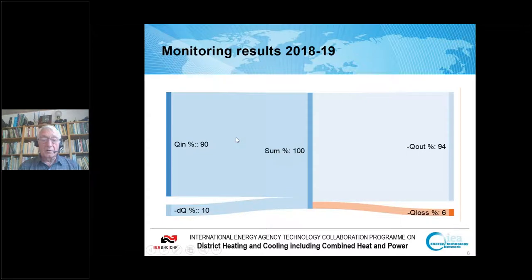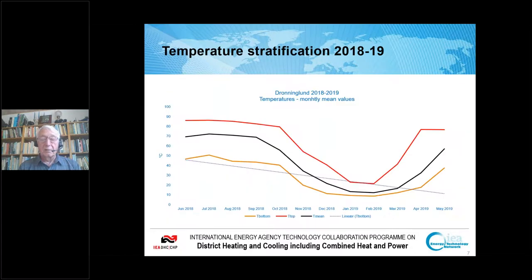Monitoring results from Donnelund. This is the last results we have, from 18 to 19. There was a heat loss of 6% only. And that was because actually we took 10% from the surroundings. And that's the reason why the heat losses are so low. I can show on the next slide, where the temperature in the winter period is going down to 10 degrees. And if you have heated up the surroundings, then you will also get heat from the surroundings in the winter period. And that's due to use of a heat pump. And you can also see the stratification. It's very clear during the season.